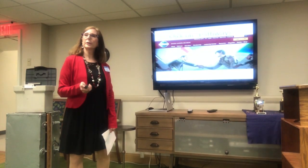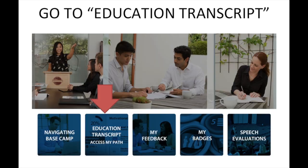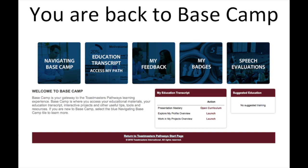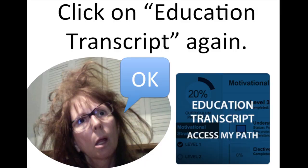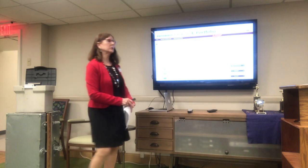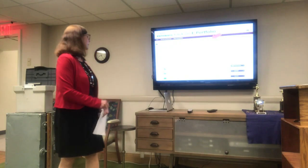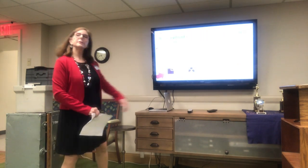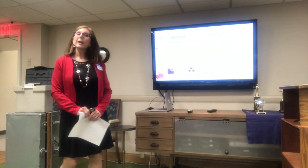Okay, so you're going to get to the ePortfolio, click on Pathways, click on the education transcript, then it takes you back to Basecamp. There's the education transcript, access my path. Okay, up here at the top, right next to transcript is ePortfolio. Click on that. And down here is documents. So you're going to click on that to upload your evaluation.